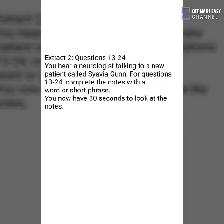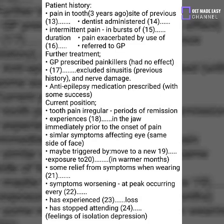Extract 2. Questions 13 to 24. You hear a neurologist talking to a new patient called Sylvia Gunn. For questions 13 to 24, complete the notes with a word or short phrase. You now have 30 seconds to look at the notes.